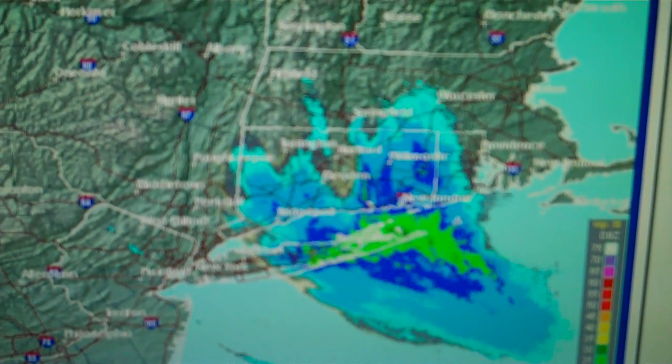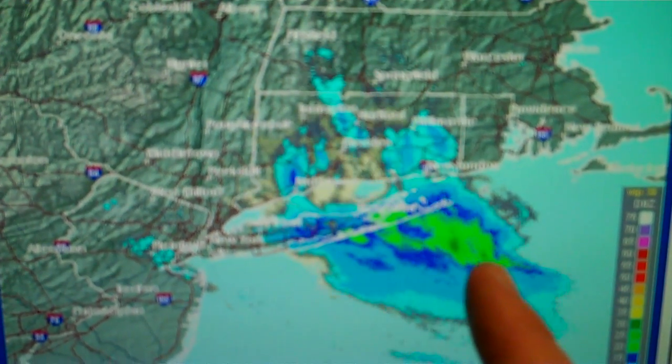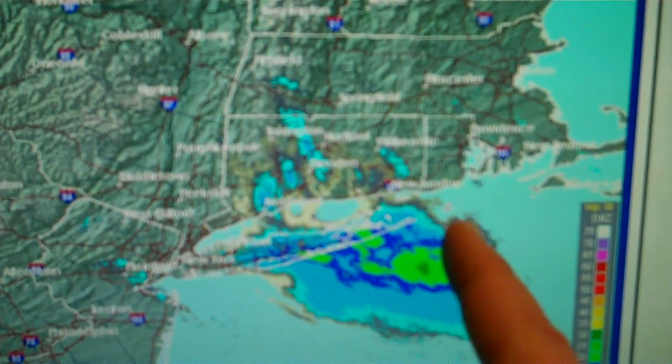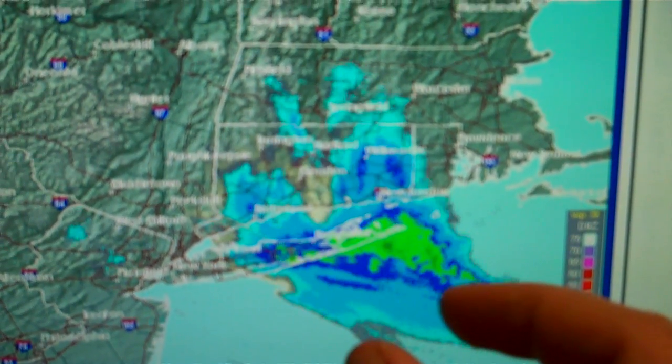Because if you take a look at this radar again, just imagine how this would have changed had the low been about 40 miles west. Then everything would have shifted to the west here. So then Nassau County would have started seeing about 3 to 4 inches, and then Suffolk County would have started seeing upwards of a foot of snow. And that's just the difference of 40 miles.